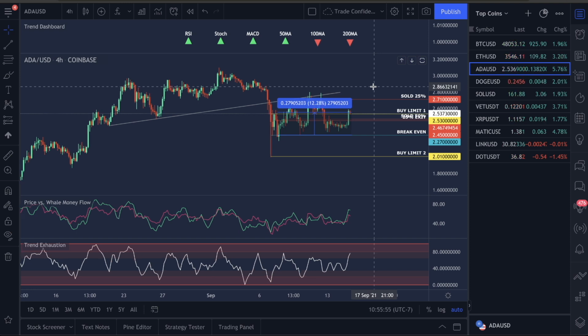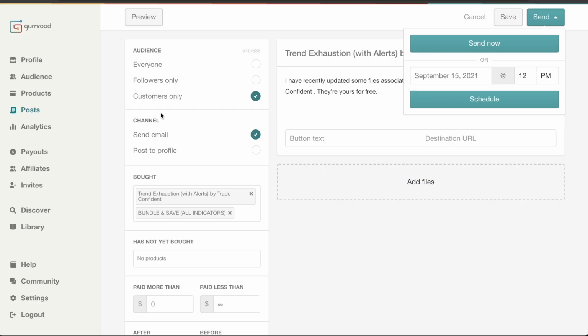Literally all of you guys, actually, I'm going to show this to you because I wasn't going to do this, but here's the proof. Everybody who's been a customer on our Gumroad site, everyone who bought the trend exhaustion, which I renamed with alerts, everybody who bought the bundle and save indicators, I'm going to send you guys all an email right now. So 12/8. So this is going to go out. Let's do it like this. I'm glad I changed this.